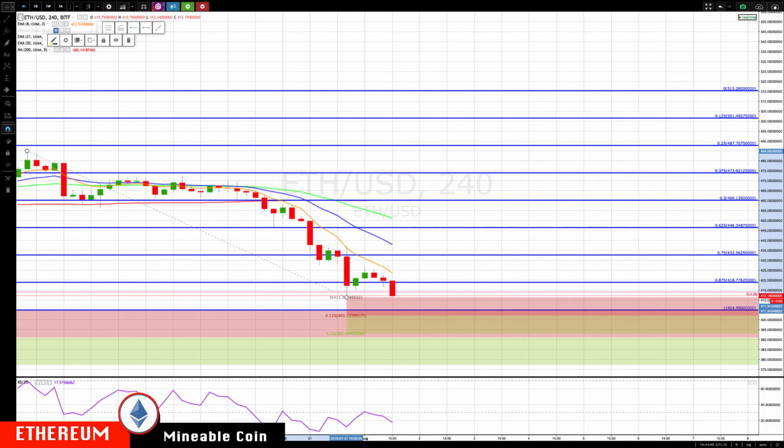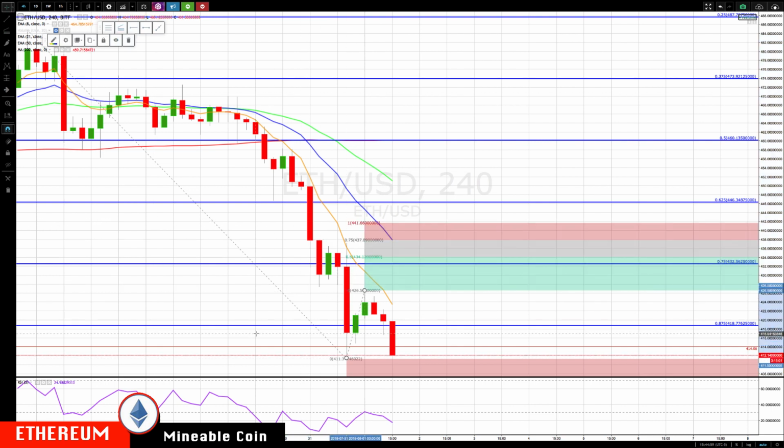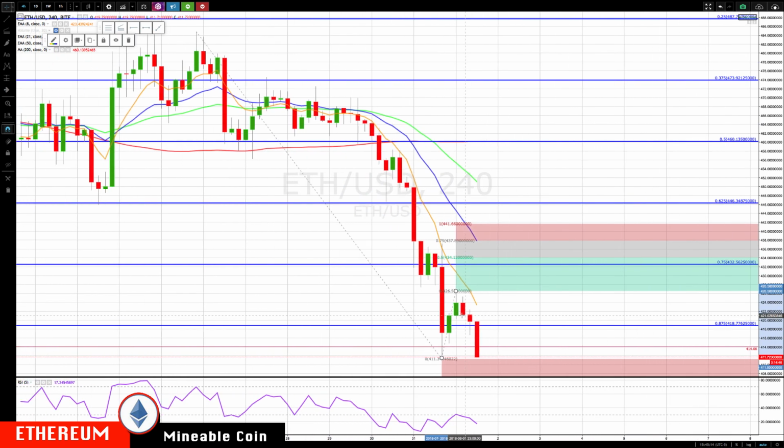Let me zoom in here again. If this does hold, we also have a potential double. Cannot ignore that. It would need a close or an extended move above 426.50. And again, the first profit target is right below the top of the rotation zone, so this is lower probability, but 434, 437, and 441 are the targets to the upside.